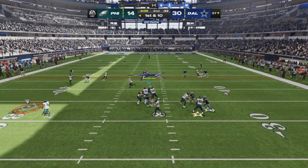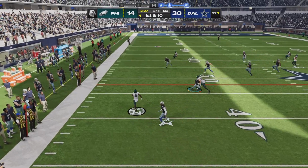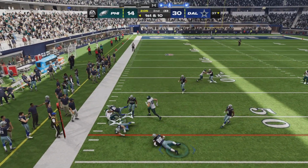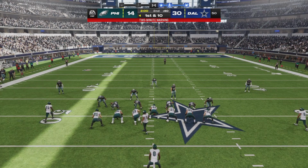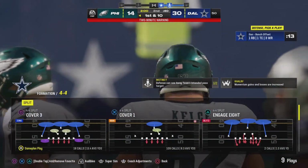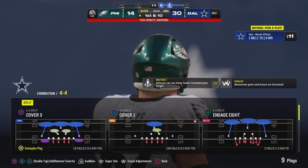Hurts now hoping to make up for that pick six. He'll drop this one off to Swift, and he'll be stopped right at midfield. Give him 13 yards on the opening play of the drive and also give him the first down. First down, Eagles.